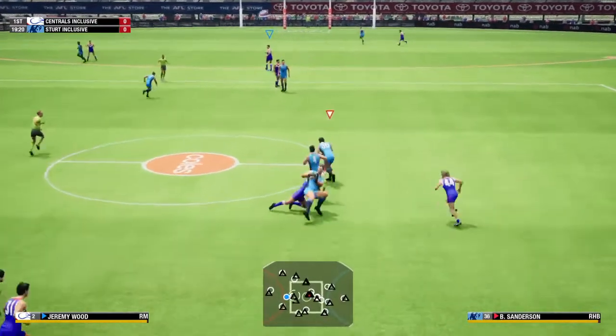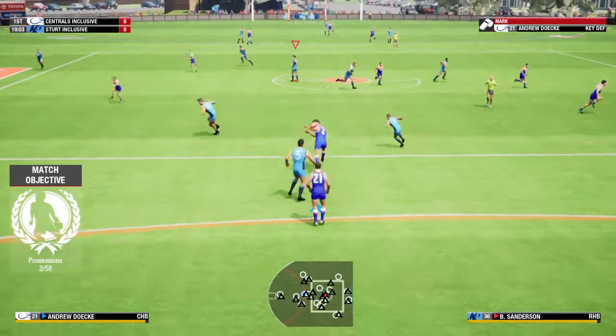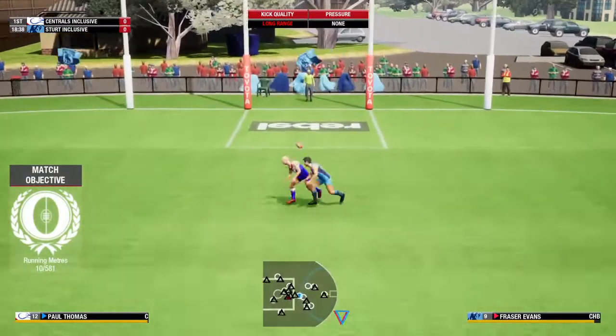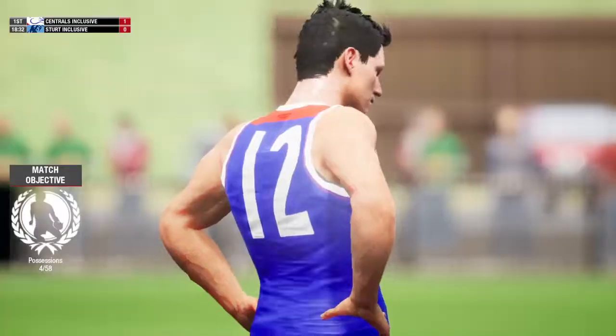Slips the handball to Electric. 36. Gets a quick kick away. Ends up turning this ball over. Gives it to 2. He wins possession. Kick by 12. No luck for him there. And it's a behind.